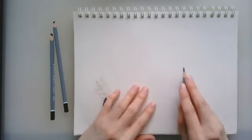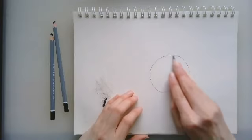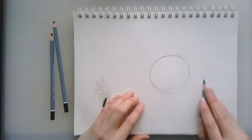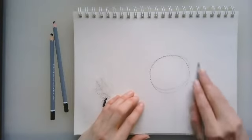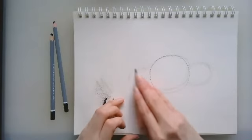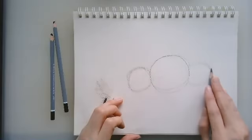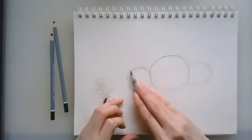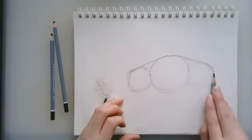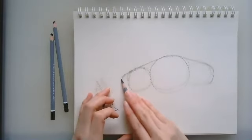If I'm going to draw a car, I'm going to start with a circle shape. It doesn't have to be perfect. It's going to have a front. I think this will be the front. I'll have it go this way. This will be the back. And I can use sticks or lines to draw the shape around those until I get my car to be the shape I want.